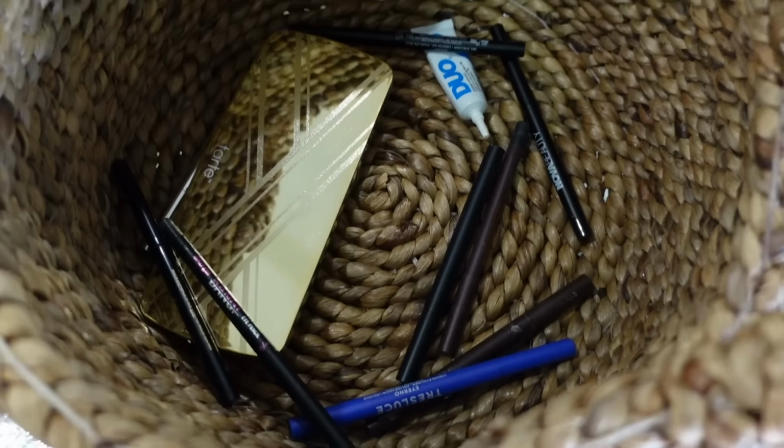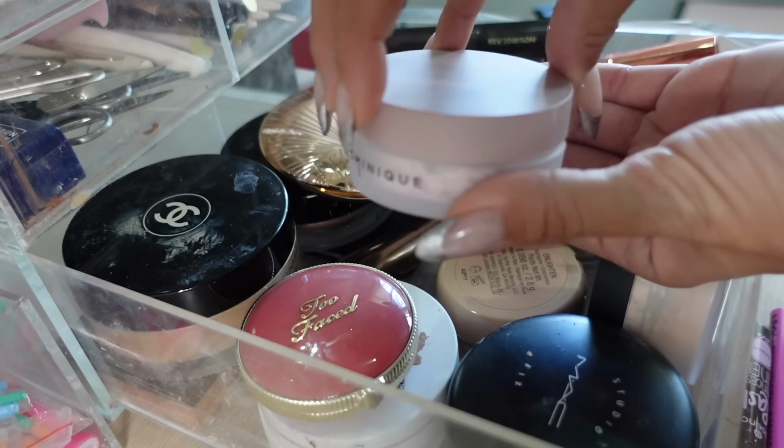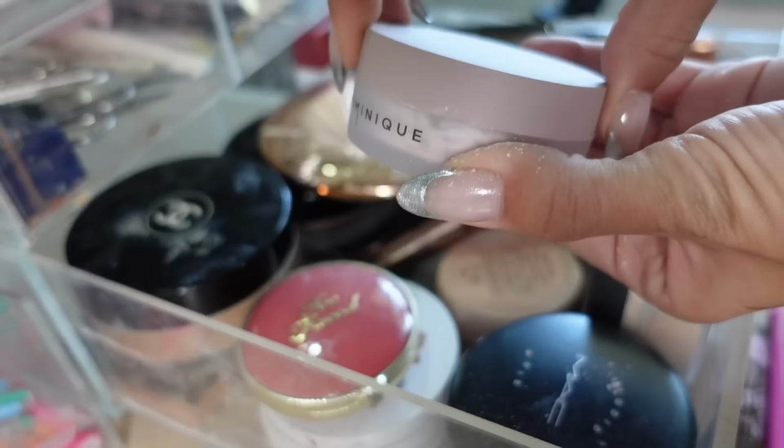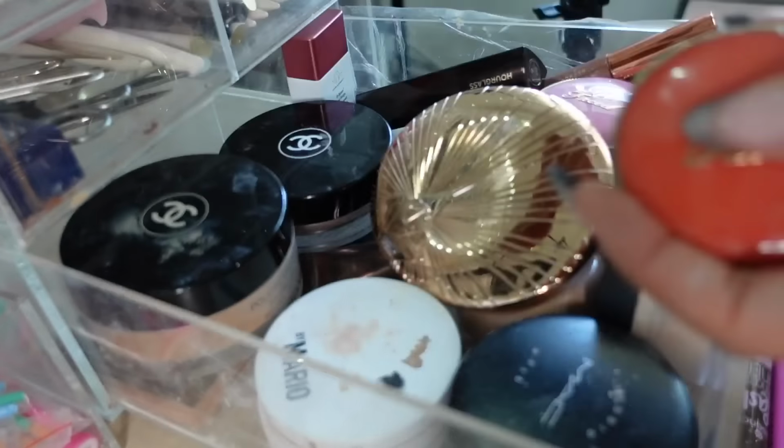We did get rid of a few pencils in there I just don't need. I think I'm going to put this back for now, the NC30. This is Chrisspy and Dominique's pink powder, which is so cool. She just dropped this, but I don't use this every day because it's like pinky. I don't think I need all four.